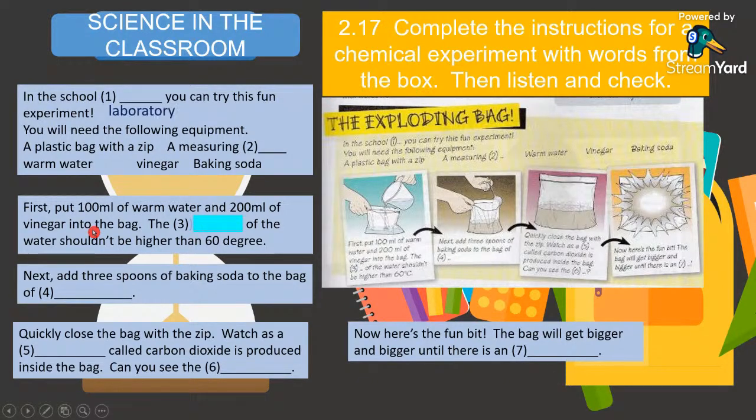In the school laboratory, you can try this fun experiment. You will need the following equipment: a plastic bag with a zip, a measuring jug, warm water, vinegar, baking soda. First, put 100 ml of warm water and 200 ml of vinegar into the bag. The temperature of the water shouldn't be higher than 60 degrees Celsius. Next, add 3 spoons of baking soda to the bag of liquid. Quickly close the bag with the zip. Watch as a gas called carbon dioxide is produced inside the bag. Can you see the bubbles? Now, here's the fun bit. The bag will get bigger and bigger until there is an explosion.